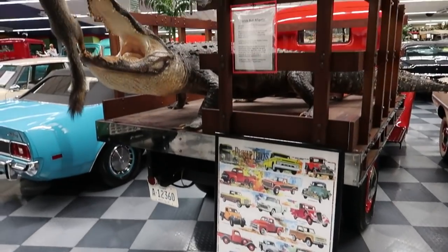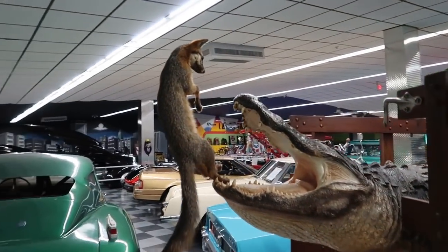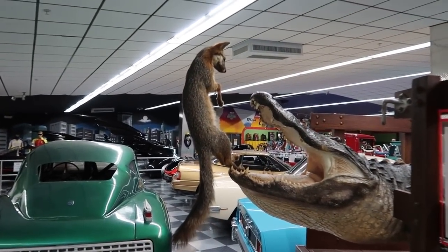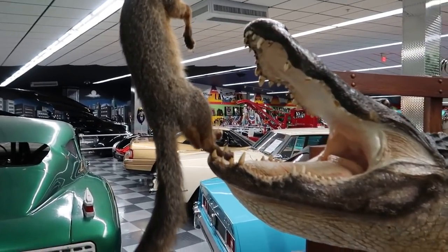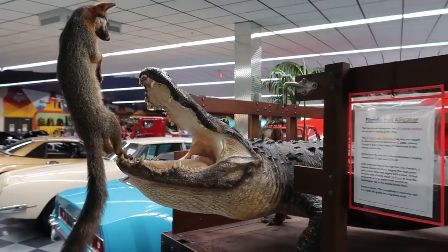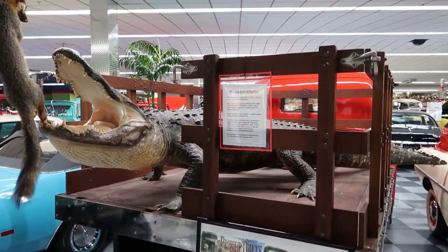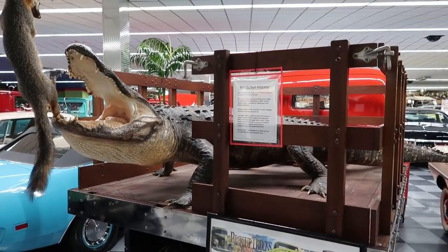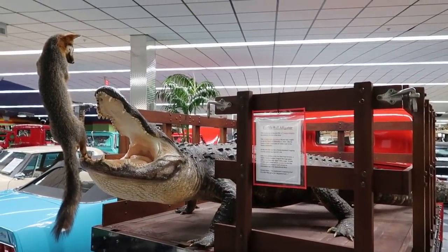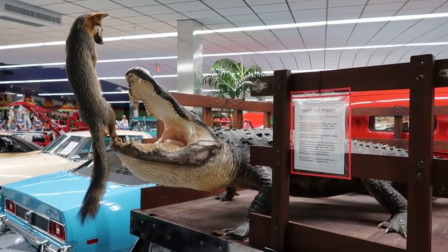In the back of this truck we see this giant alligator. It's trying to eat this fox that looks like it's jumping off of his bottom lip there. Says that when this particular alligator was killed, he was the 11th largest alligator ever caught in Florida. Don't know where he stands now, but that's what he was at the time.